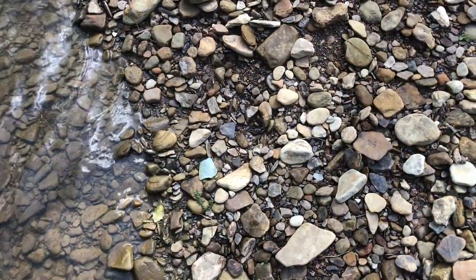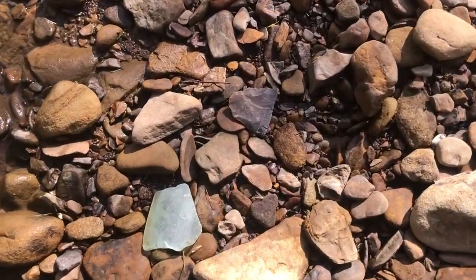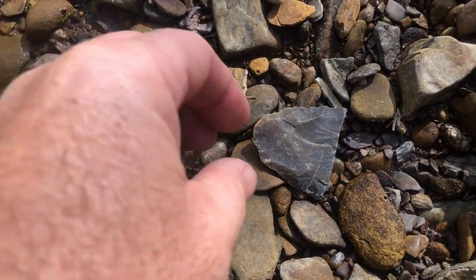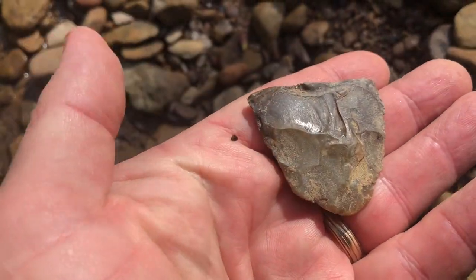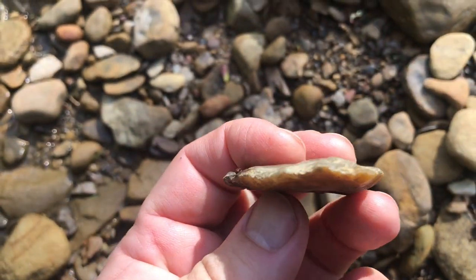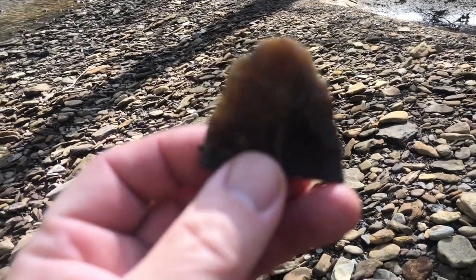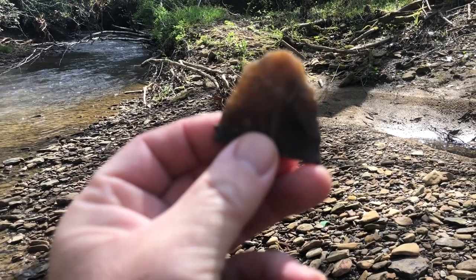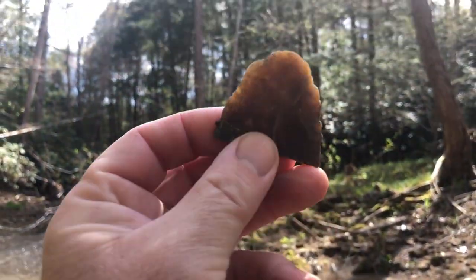I've got a piece on the ground here. It's broken, plainly broken. But had it not been broken, man, that would have been a massive point or tool. As it is, it's just a broken tip. Good clean break there. Man, that was thin. You can see the translucence of it. Let me try to get that in focus. Not happening. Huh. There we go. Now you can see that it's translucent.